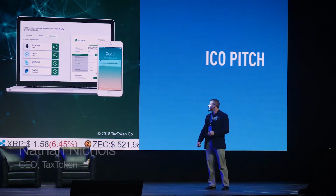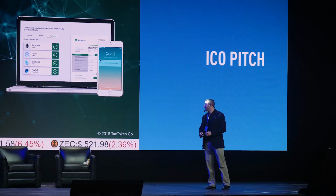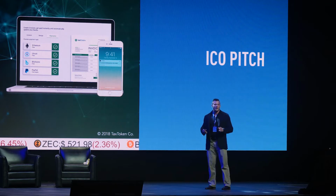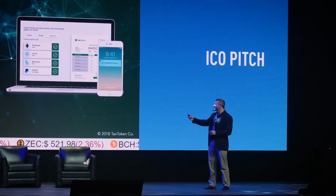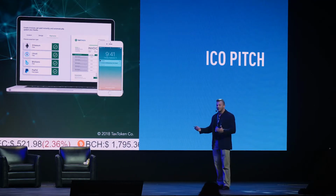What is Tax Token? Tax Token is building the necessary infrastructure for the future of accounting. We're going to do that with two major platforms. Our first is Blockbooks, which is our accounting suite, and then Triple Entry Tax, which is, of course, our tax solution.